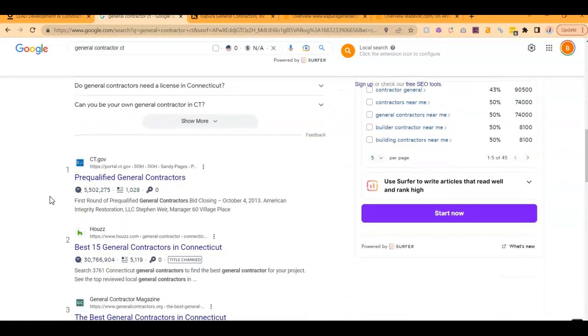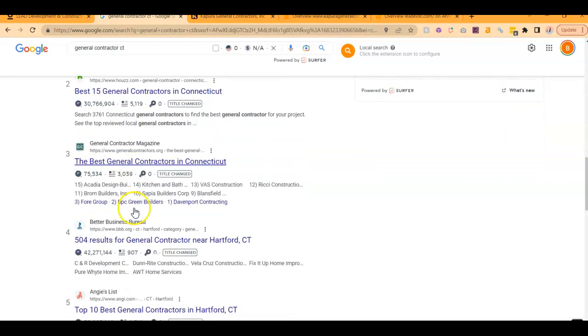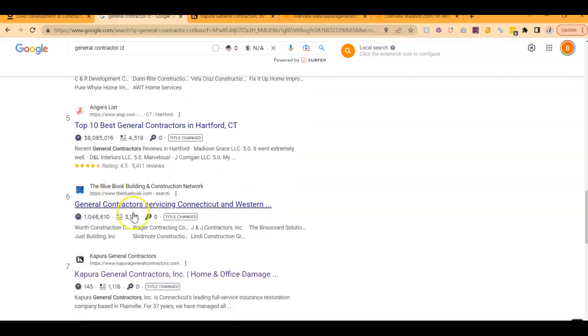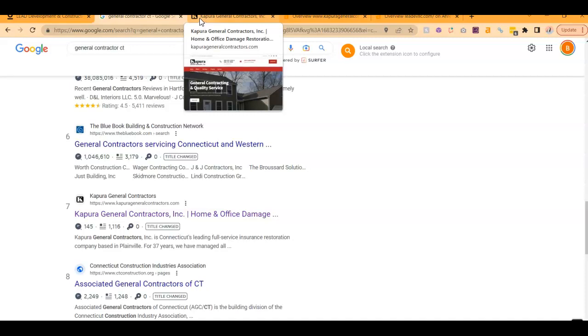Now, if we take a look at the websites listed below here, these are called the organics, and the same things apply. You want to be on the front page and ideally within the top 3 so that the most amount of people are going to find you. Now, when I search general contractor, I just keep finding tons of these generalized websites. Like we've got CTGov, House, Elite website here, Better Business Bureau, Angie's List, Blue Book Building. This is the first actual contractor I find that comes up, Capira. So we'll take a look at their site, but that is just because we search general contractor. When you start to search for the remodeling stuff, it'll be different.